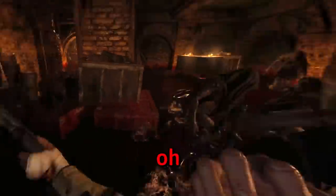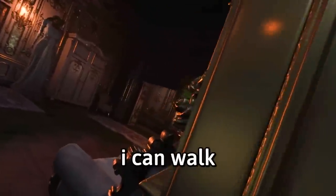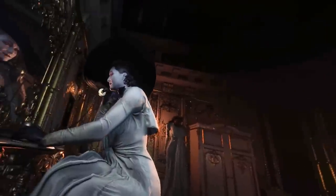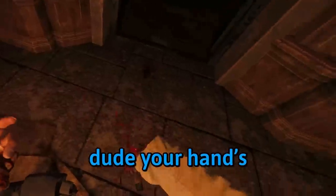You gotta use your shotgun at least once. No. Yeah, you're right. I don't know why I haven't thought of this sooner. Oh my god, man! Can you peek your head through the window? I could walk really far, actually. How close can you get to her? I'm right here. Oh, hello. Hi. Oh, dude, your hand's gone.